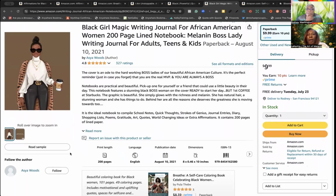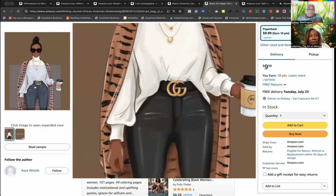I'd like to call something out in this particular image here. Be very careful of using images that are trademarked. While I like the feel of the image because it speaks classy and luxury, you don't want to get into trouble with someone coming after you, and Amazon can and will shut down your account. So be careful of using trademarked things, even if you are using AI to generate images.